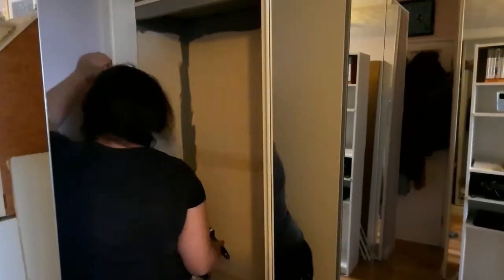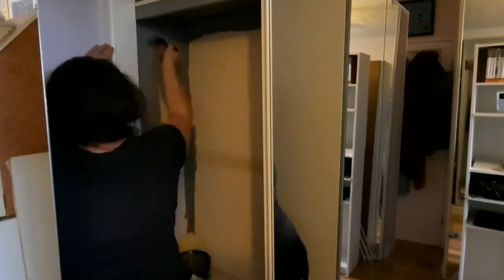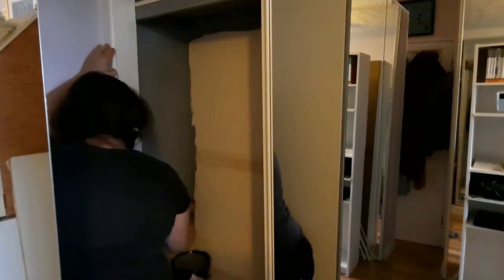So I painted my whole cupboard grey inside. The only thing that I didn't paint was the shelves, the top part. I wanted that white stripe to give it that nice contrast against the dark grey, but I did paint the wooden supports grey.